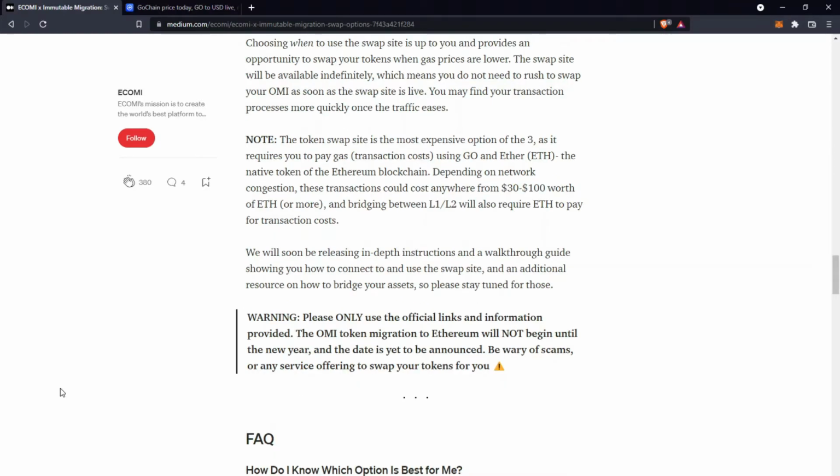Choosing when to use the swap site is up to you and provides an opportunity to swap your tokens when the gas prices are lower. The swap site will be available indefinitely, which means you do not need to rush to swap your OMI as soon as the swap site is live. You may find your transactions processed more quickly once the traffic eases.